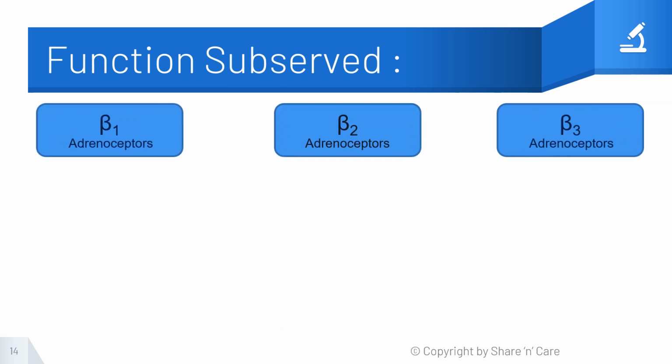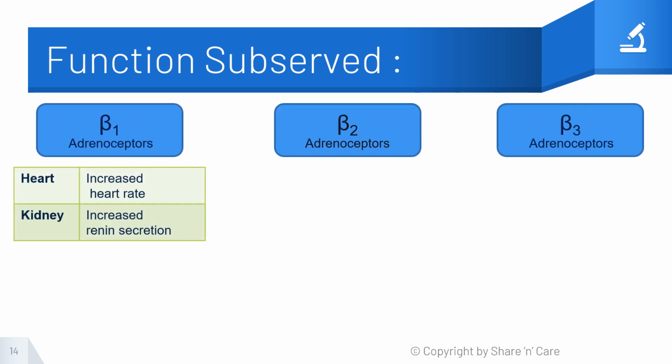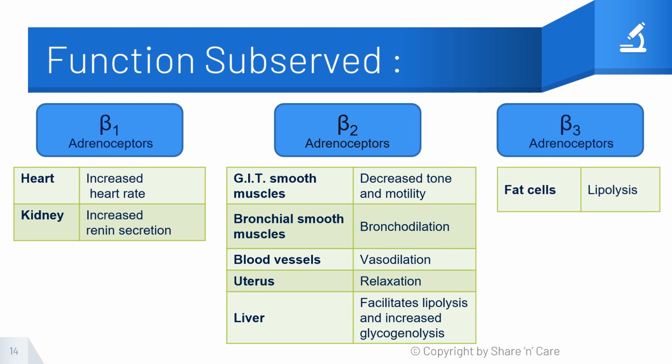The pharmacological responses produced by beta 1 receptors are increased heart rate and increased renin secretion on the heart and kidney respectively. Beta 2 receptors, which are present on the GIT, will cause the relaxation of these smooth muscles, bronchodilation in the lungs, vasodilation and relaxation of the uterus, and there is glycogenolysis in the liver. Beta 3 receptors will increase lipolysis.